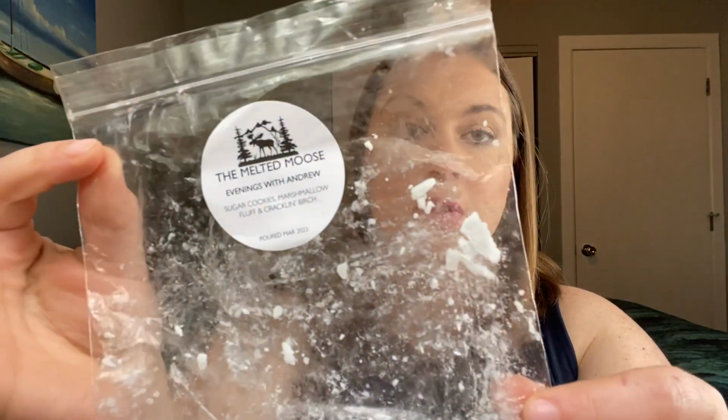Another one from the Melted Mousse, I finished Evenings with Andrew. So this is sugar cookies, marshmallow fluff, and crackling birch. This was the custom that Charity did at some point for her son Andrew, and Jackie was so kind to keep it, which I thought was really nice and just so sweet. So I got this in my customs because I wanted to try it anyway. It's a scent that I think I would really enjoy just based on the notes, but because Charity is my friend and I wanted to support her.